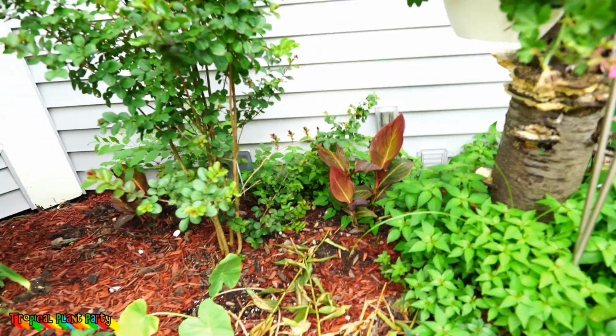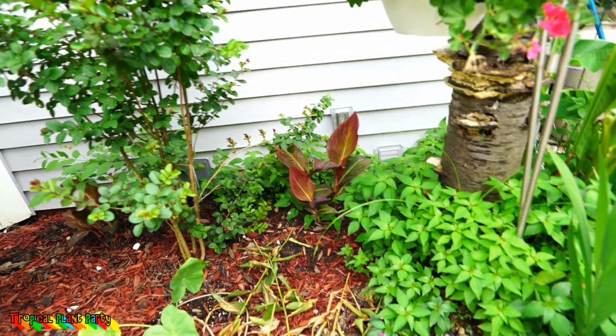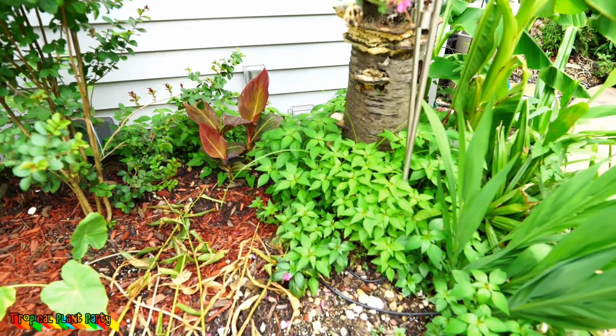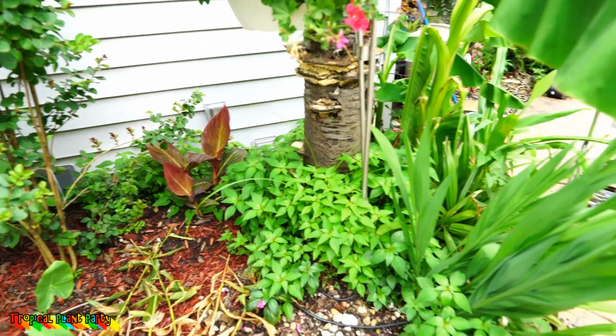Then in the background here there are some Tropicanas coming up. Canna Tropicana. I have weeds to pull, so many weeds. A couple days of rain and they just showed up out of nowhere. But the good news is the soil's nice and soggy, so it should be easy to get them up.